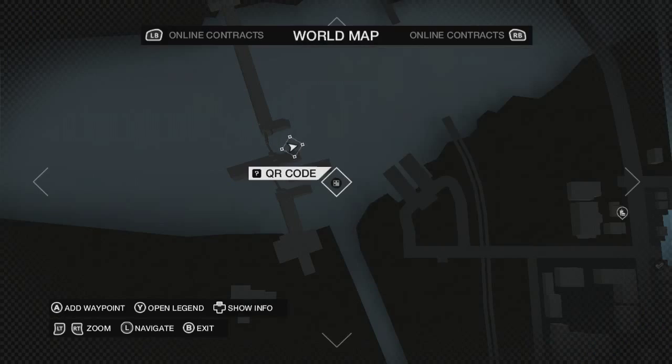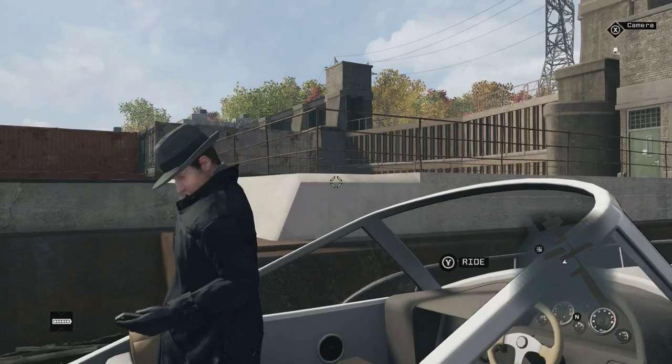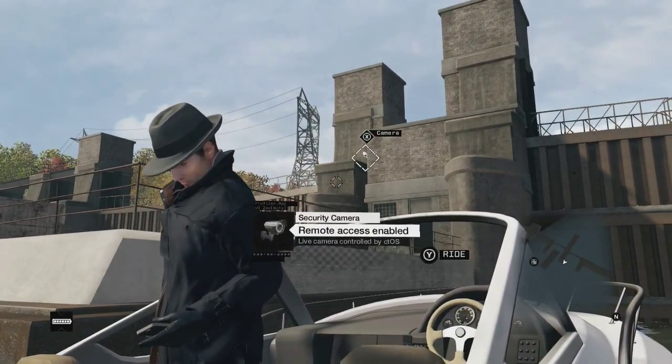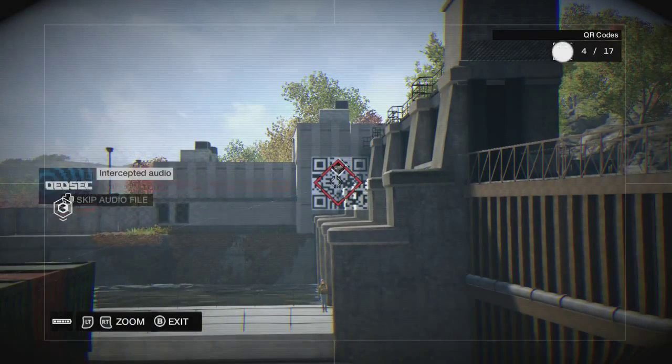Our next one is located at the dam in the Wards, or as I like to call it, the free roam barrier. Collect a boat and you'll be able to find this one camera right here. There's only going to be one along the whole dam, and you can just turn to the right from this camera and scan your next QR code.